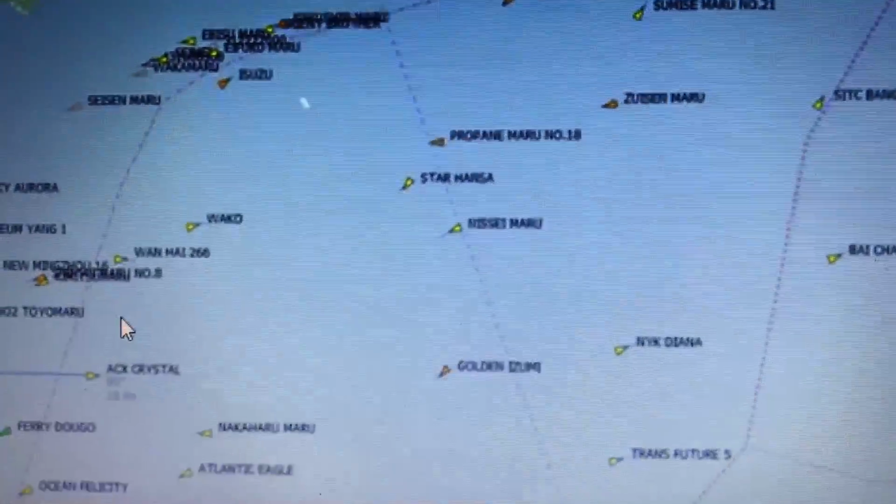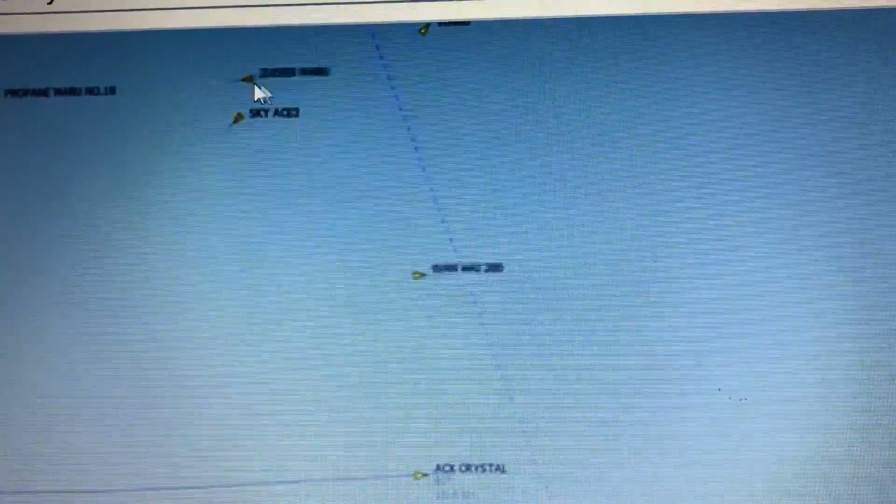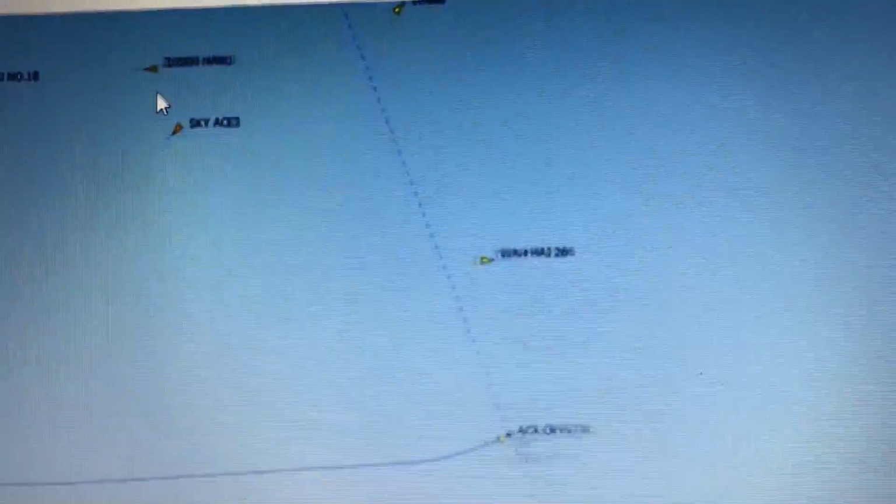The Wan Hai 266, the ship that was running parallel. You see it up here. This distance here is roughly about 1.75 miles. And you can see how close these ships are up here. Those two pretty much almost ran over each other. And they close to even less here. And these ships, like I said, they're 1/8 of a mile big themselves. And when they're 1.75 miles away, they're right there.